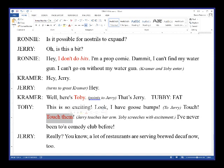Well, the American pronunciation for what? Or touch them. Touch them. Touch them. Yes, there you go. Exactly. So actually, we can get rid of this TH and we can say touch them. Touch them. There you go. Perfect. So do that again. Touch them. Touch them. Perfect.